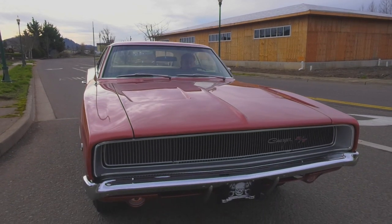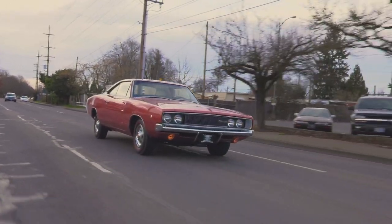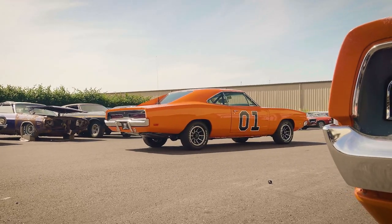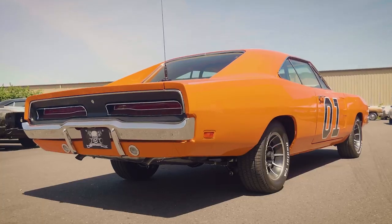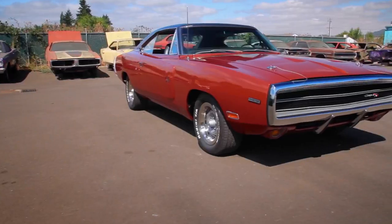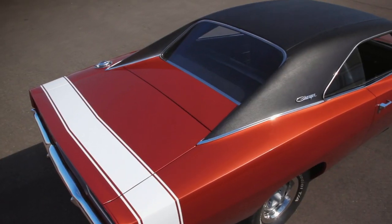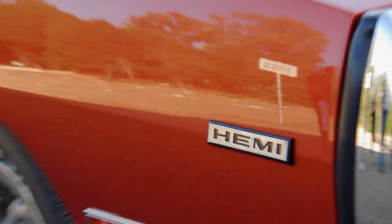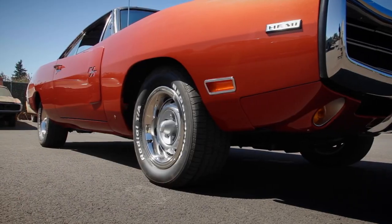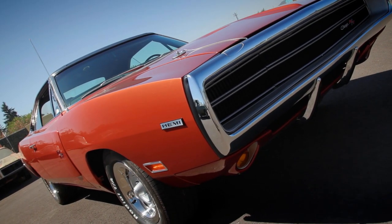In 1968, Dodge introduced the second-generation Charger. In 1969, the Charger underwent a few styling changes, such as the taillights, grille, and side markers. In 1970, more changes were in store for the final year of the second-generation Charger. A slight modification to the taillights, side markers, front bumper, and grille.